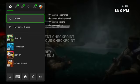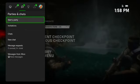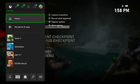So being able to quickly switch between your games and apps, check out your notifications, take a look at your friends list, your party chats, your messages, your achievements, and really just having all that at your fingertips without disrupting the game at all. I love it.